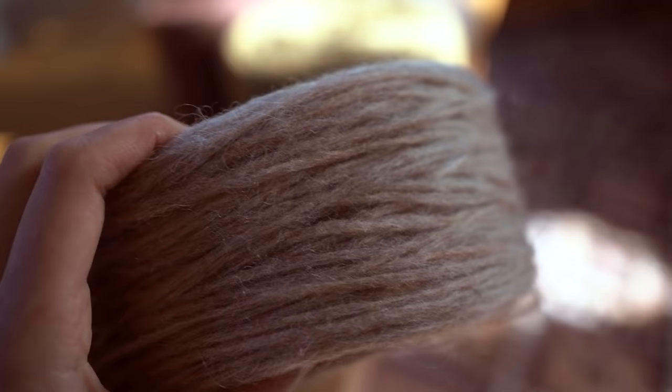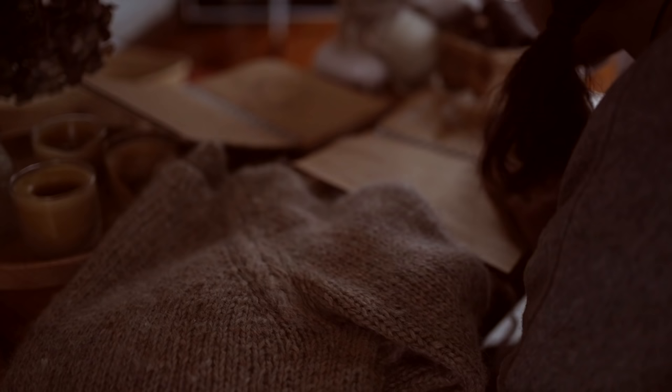The design pattern is a very simple raglan construction jumper. It's knit top down, so there's no seaming whatsoever, and pretty much no ends to weave in, as the unspun yarn allows for the ends to be connected to the beginning of the new cake so easily. The specificity of the pattern is in its raglan detail.